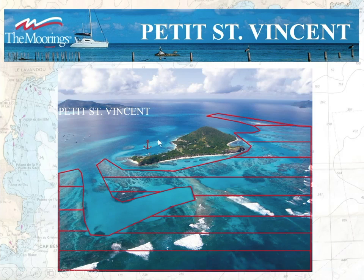Anchoring in Petit St. Vincent, you come in and anchor anywhere along the south coast of the island in about 10 to 15 feet of water depth. It's all sandy bottom. There are no mooring balls, so you do have to anchor. And as you look on here, there's a beach bar on Petit St. Vincent. St. Vincent is home to PSV Resort.